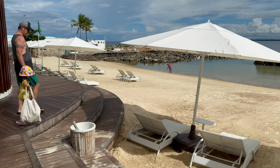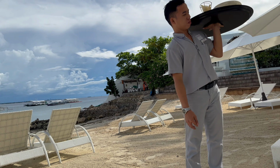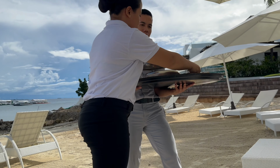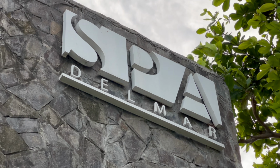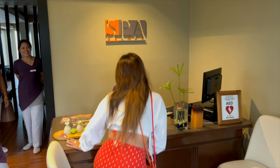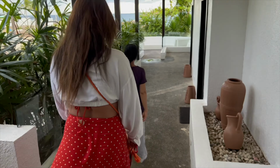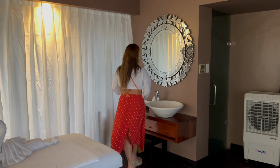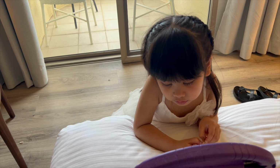Mukhang nabitin si Rosie, so we headed out to the beach before checking out. Just had to catch more rays and let Rosie enjoy the sand. I was also able to sneak in a little me time at Spa Del Mar. Back at the room, there's Rosie all set. All the bags are packed and we are ready to check out.